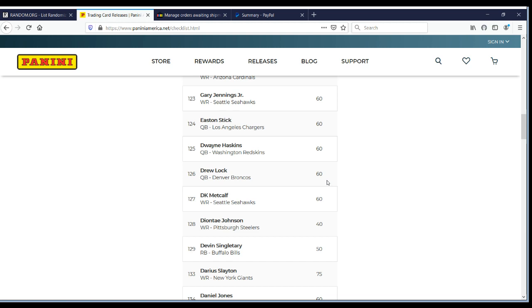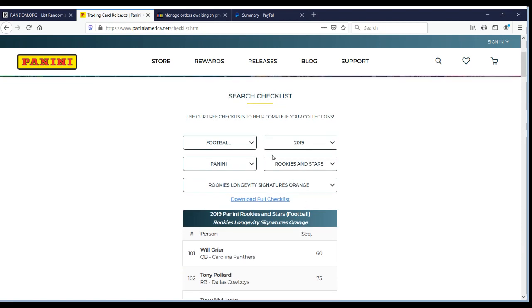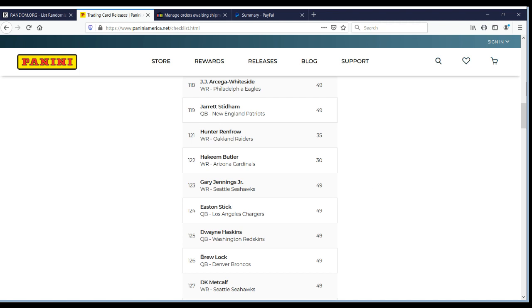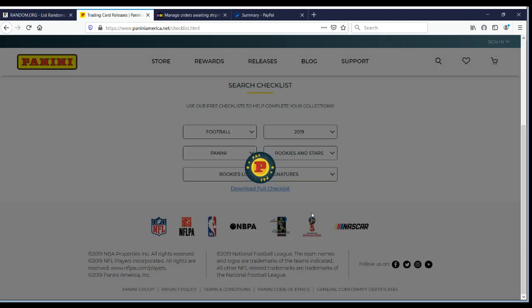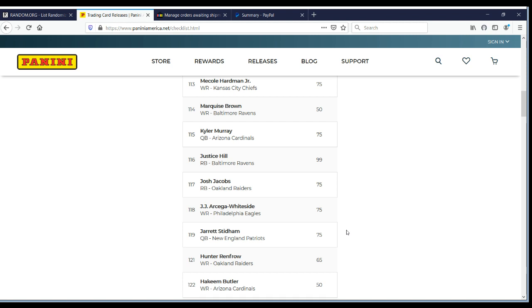Now we're going to go to rookie longevity signatures blue. We are looking for card 126. It's going to be Drew Lock again, and he's numbered to 49 on that one. Then our Jarrett Stidham is just rookie longevity signatures, no color after it. That is card number 119. Jarrett Stidham will be numbered to 75.